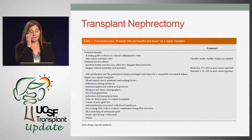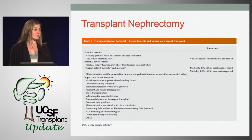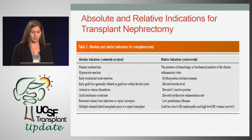What are some of the downsides? There is the risk of allosensitization, even though it was seen in that last study that I showed you that weaning immunosuppression by itself leads to allosensitization. There is data to suggest that transplant nephrectomy itself also leads to a rebound of antibodies in the serum and allosensitization as well. What are some absolute and relative indications for transplant nephrectomy?